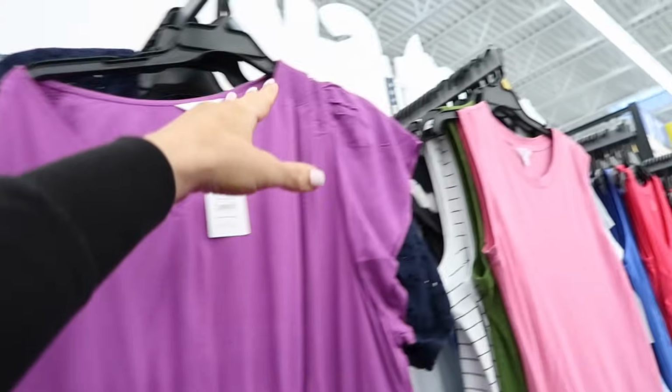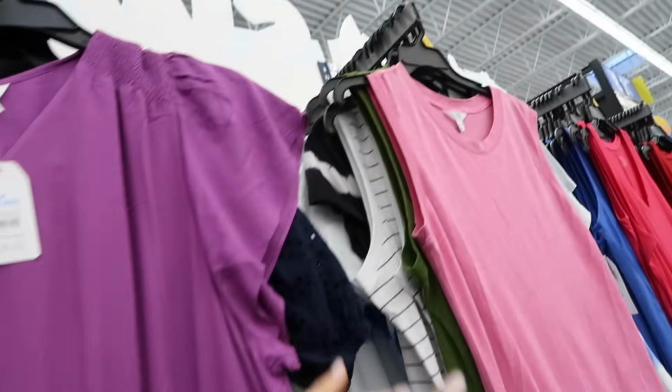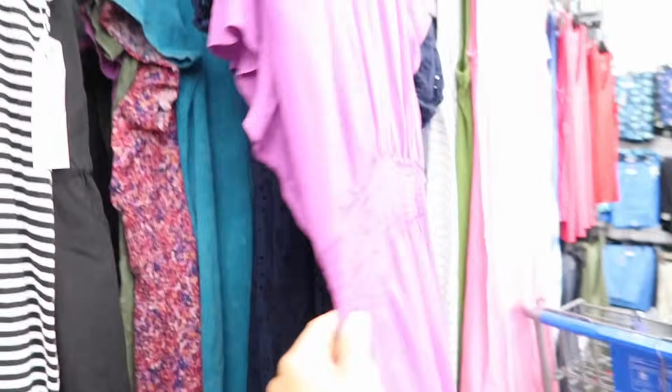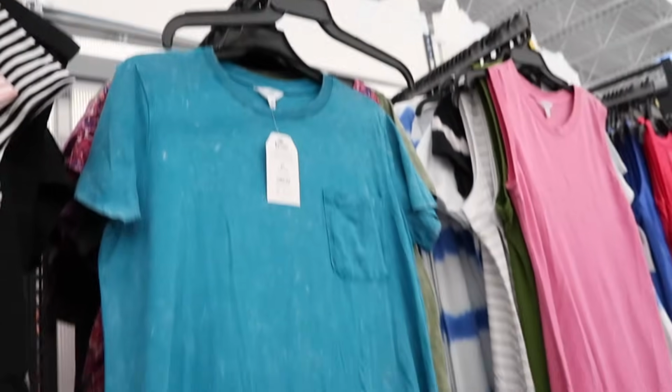This one has the plunging V, the little smocking on the shoulder, flutter sleeve, smock detail under the bust, nice and flowy. Seam fit through the back. I think this one is an online only color, but how pretty from Time and True.